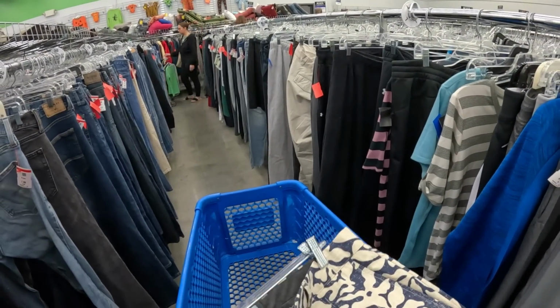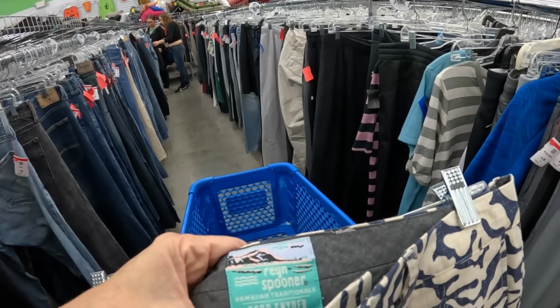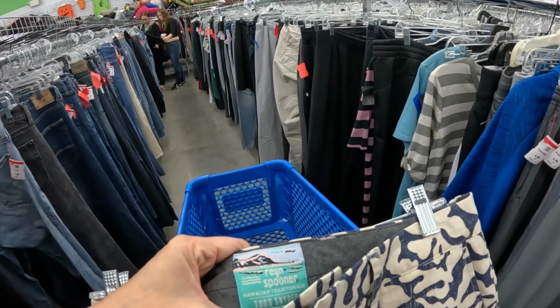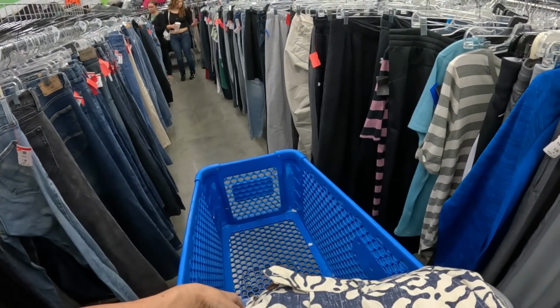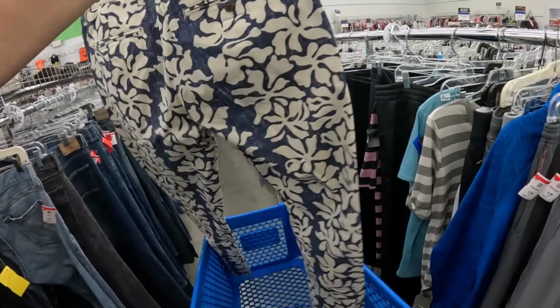The tag is artwork, in my opinion, for Rin Spooner. Size 32. Beautiful. Hawaiian traditionals. What are they getting for them? $4.99. I'm thinking probably $50 for these pants.